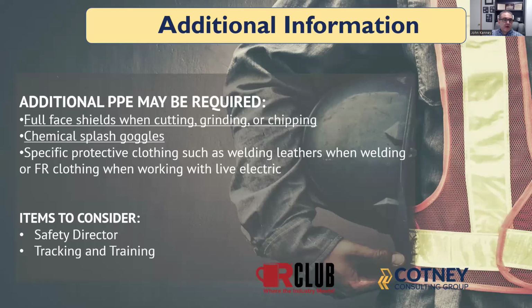So additional PPE may be required. Full face shields when cutting, grinding, or chipping, or if you're running a kettle or other hot equipment. Chemical splash goggles: if you're using certain chemicals, the goggles must be able to resist whatever chemical you're using. Specific protective clothing such as welding leathers and other welding or FR clothing when working with live electric. Realizing a lot of this will not pertain to you, keep in mind that sometimes roofers use torches to cut deck in other areas, when they're cutting supports off of units. Whatever your situation is, you have to have the right PPE there.